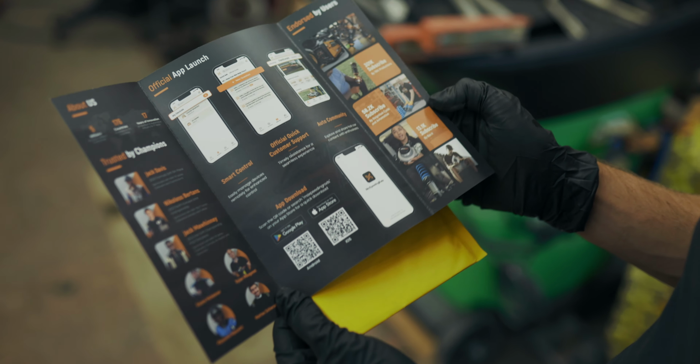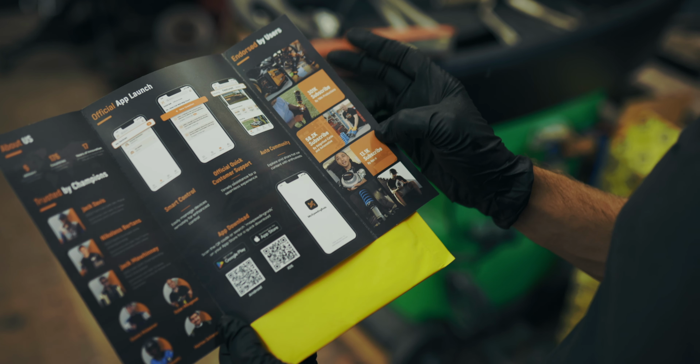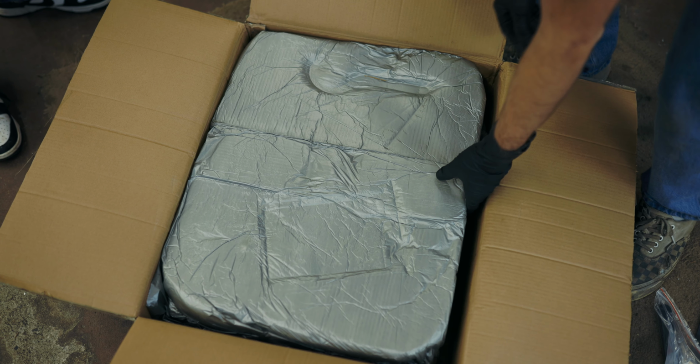How come Checkpoint Japan isn't on here? How many subs do you guys got? I don't know, like 70,000. What color do you think they're gonna be?